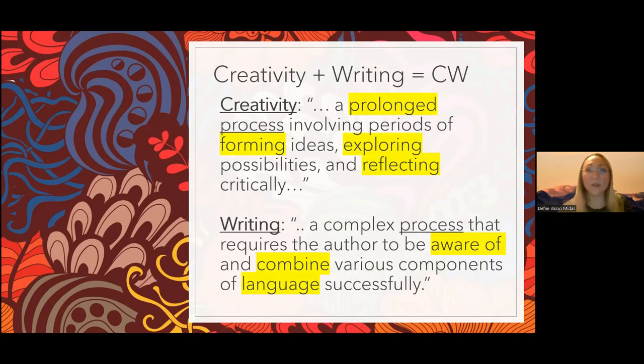What about writing? It's a complex process. Again, another process that requires the author to be aware of and combine, forming ideas and combination, various components of language successfully, aware of language. So when you put these together, I think they're really similar, aren't they? I mean, one is a way to help the other. Writing can help creativity. Creativity can flourish in writing. So why not put them together?